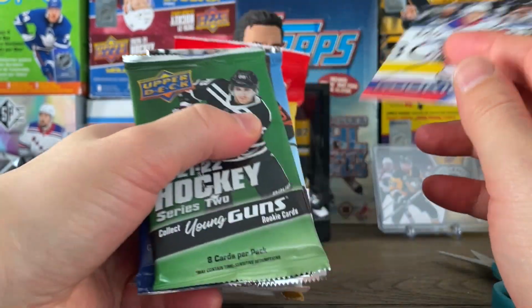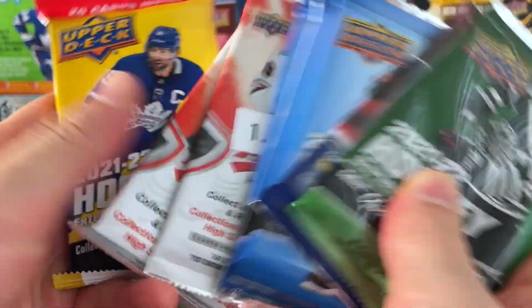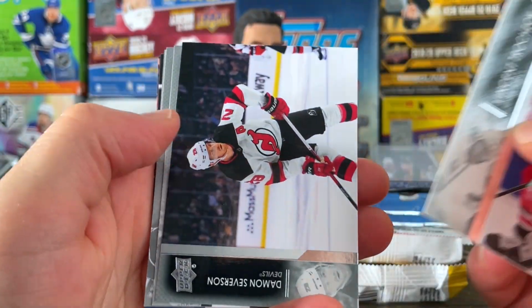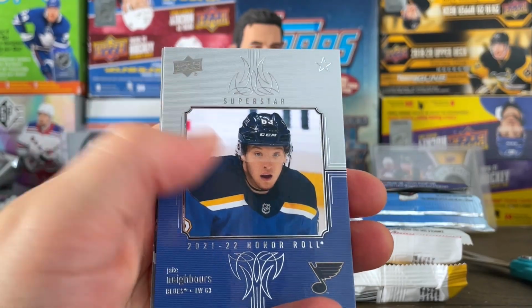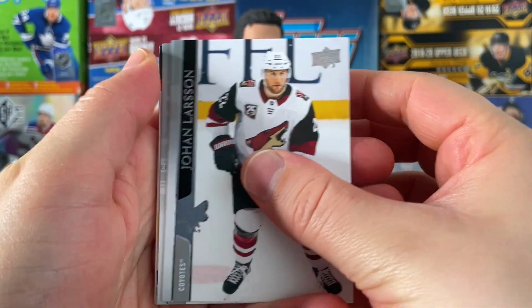I would assume we would get pretty much the same packs. Got another rookie card here, Lundqvist. Yes, exactly the same packs here. Start off again with 21-22 Series 2. Trocheck. Let's see. Jake Neighbors on the honor roll. Pacioretty. And more base. 2020-2021 extended.